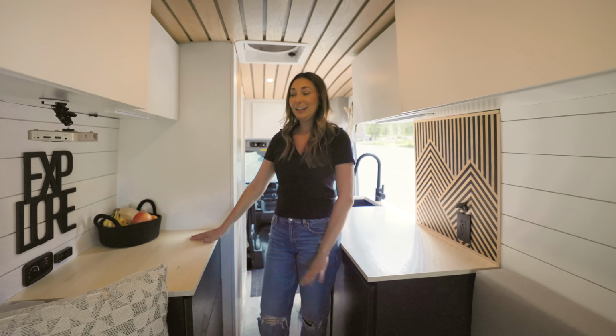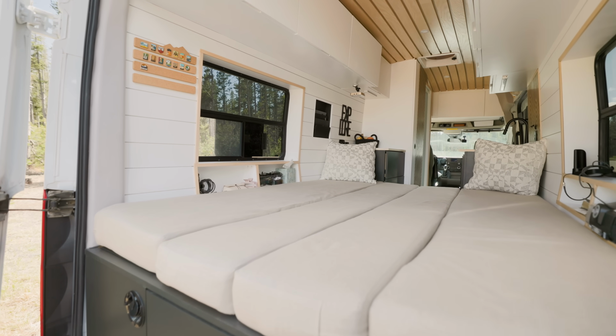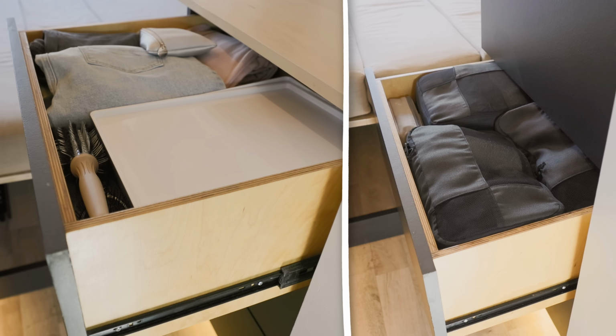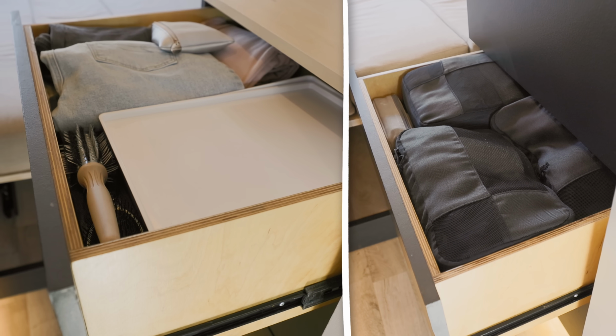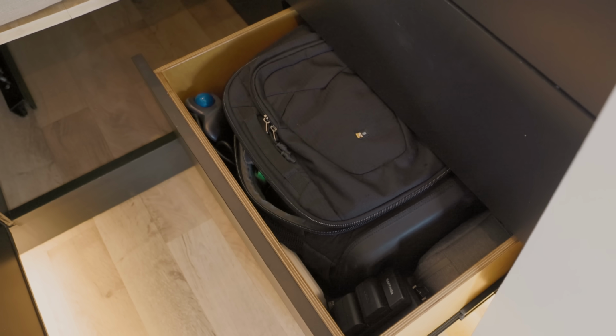Since we are in a van, every space is the kitchen, the bedroom, the bathroom. It's all one and the same. So while we use this countertop for our kitchen and for getting ready, we also call this our dresser area because it does store pretty much all of our clothes. And then it also has all of our photography equipment down here in the bottom.